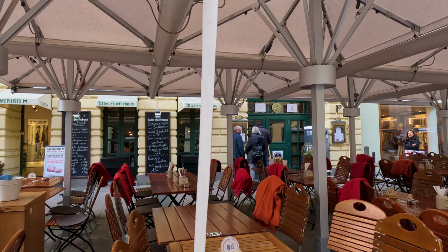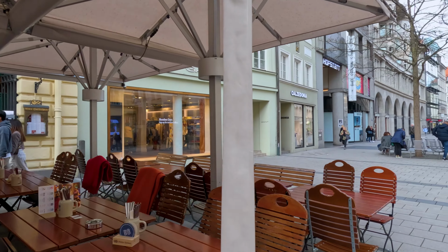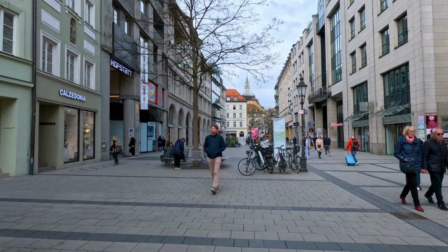One of the many Brauhauses. This one's in the Marienplatz. It's a little more expensive, but has got nice situations sitting out here. We're going to head off to the Hofbrauhaus.